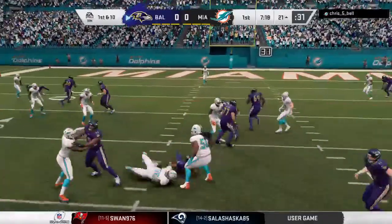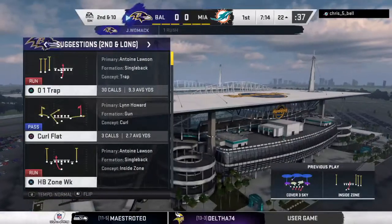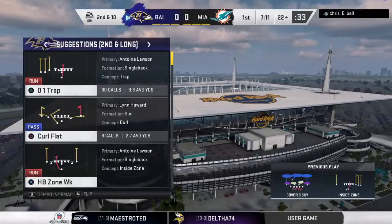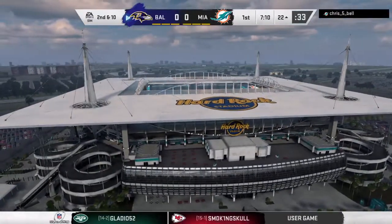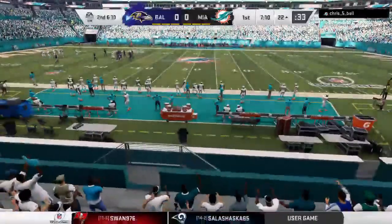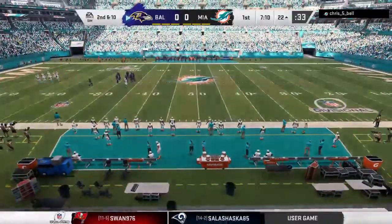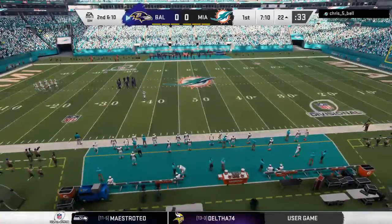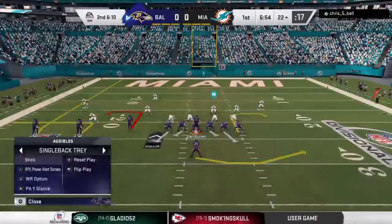They'll run on first down. Womack. And he is swallowed up right at the line of scrimmage. Officially no gain on the play, and it's second down. Second and 10 at the Dolphins' 22-yard line.